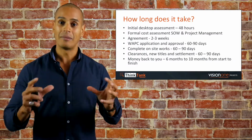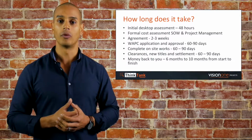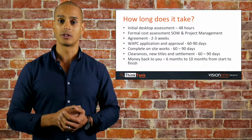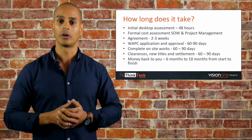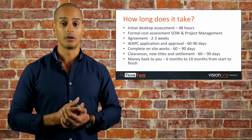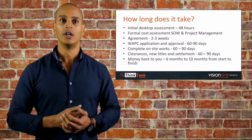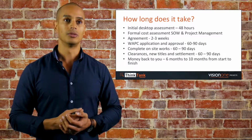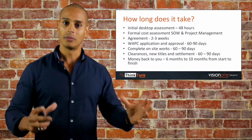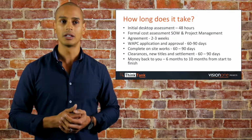Once we understand that it can be subdivided, we carry out a formal cost assessment. That's done through what we call the scope of works quotation, a very detailed document that breaks down the exact cost to subdivide your property. It's very comprehensive, and you're going to know exactly what it will cost if you go forward with your subdivision. We then enter into a project management agreement to commence the subdivision process. So the time up to the project management agreement is generally around 2 to 3 weeks.